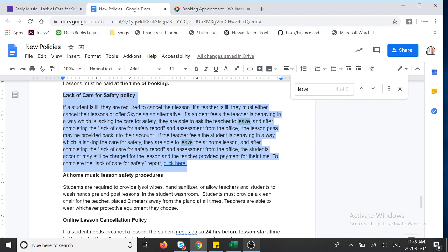If you're able to cancel your lesson 24 hours in advance, there is no penalty. If you need to cancel your lesson, you can book another lesson online, and this is a way for you to have a lesson even if your student is sick. Now, if a teacher is sick, they are also required to cancel the lesson. They are able to send all their students an email beforehand and offer Skype lessons if that's something they're interested in. They'll either do that or completely cancel the lessons, wherein you're given the lesson pass back in your account to use on a future day.